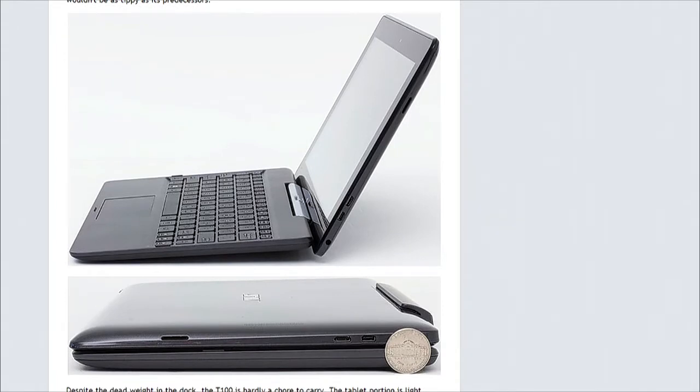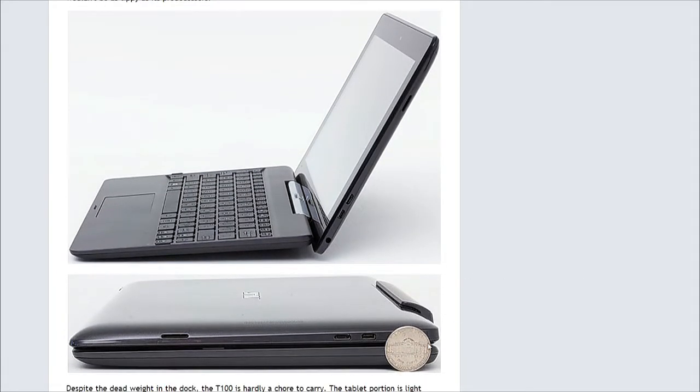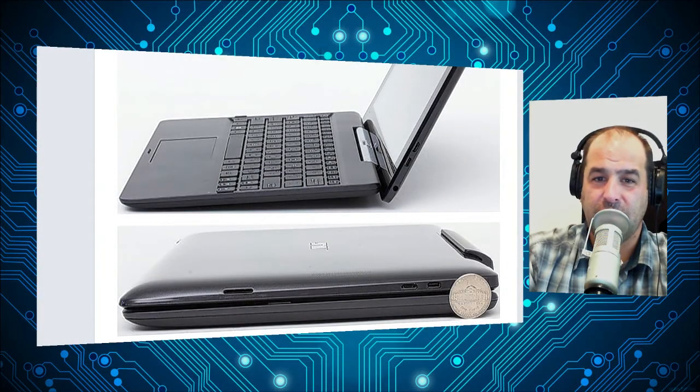If you are thinking about buying something that is very small and very portable, I like that shot with a nickel on the side of it. It is a 0.4-inch thick tablet, and it is pretty reasonable in terms of its performance. You know what I mean? This is not your gaming machine. This is not going to replace your workstation.